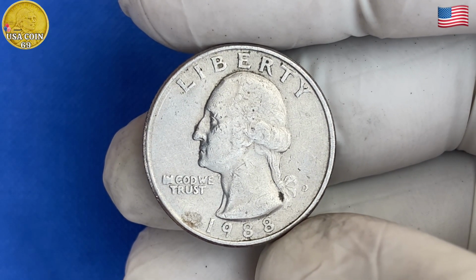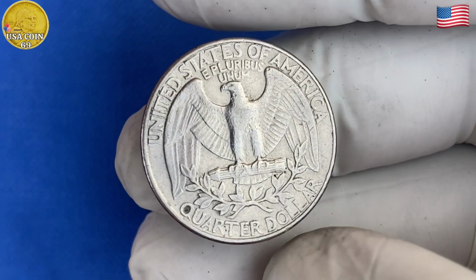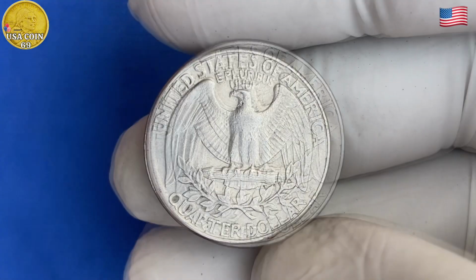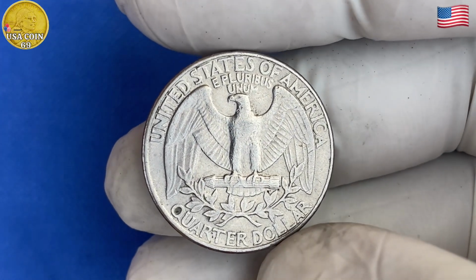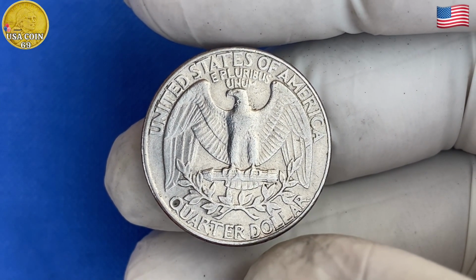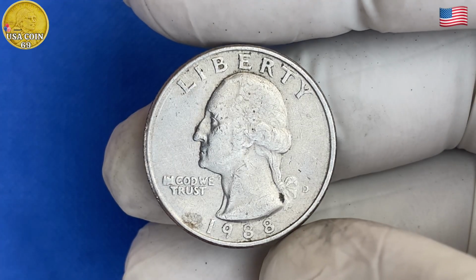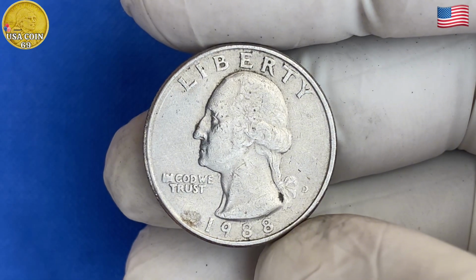Now, let's dive into what drives the true worth of the 1988 Washington Quarter. As with all coins, the value is largely determined by the coin's condition. Coins that are in perfect, uncirculated condition, those that have never been used in daily transactions, tend to fetch the highest prices on the market. A coin that has been stored properly and preserved in pristine condition can command a hefty price. For example, a 1988 Washington Quarter that is graded as MS 67, Mint State 67, or higher can be worth thousands of dollars due to its rarity and immaculate state.